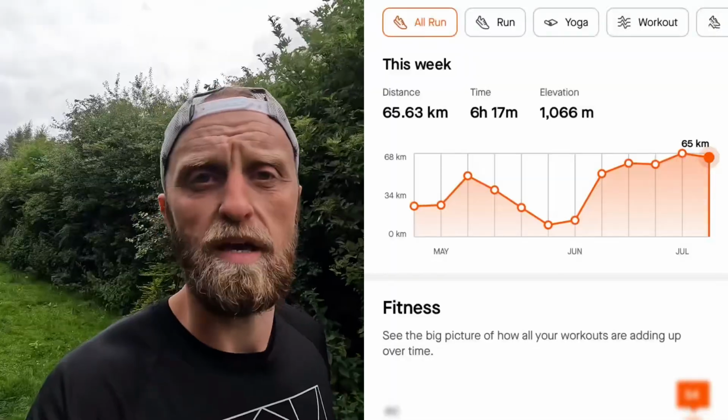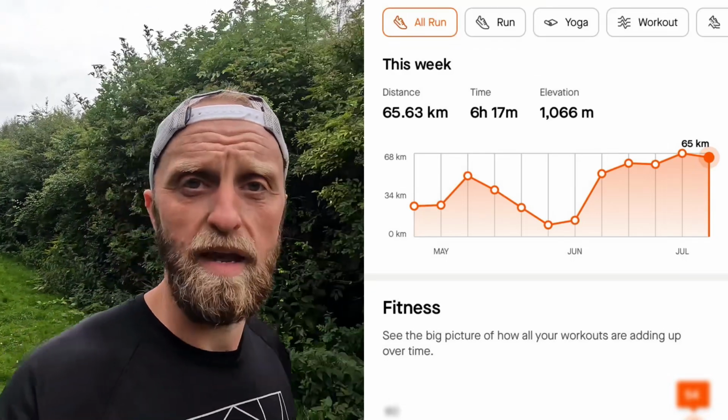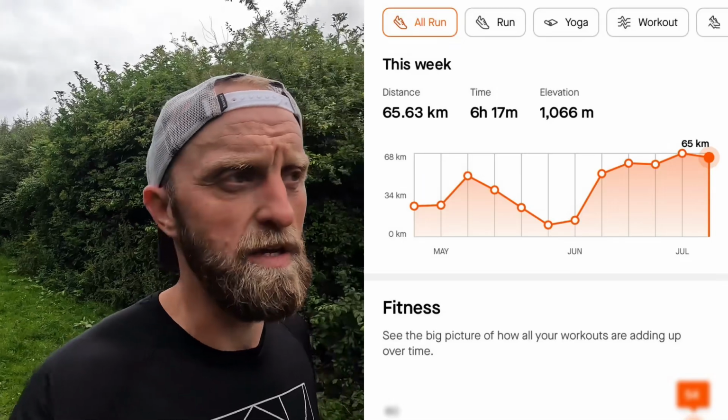But yeah, week 6 has started. I've just finished my easy run to start the week. So yeah, total for week 5, just to wrap up now, yeah, 65.6k, just over 40 miles. And again, it kind of tied in because of the race at the end of the week, the trail race, and it was week 5.